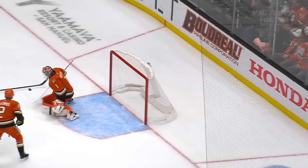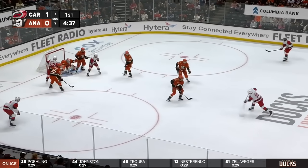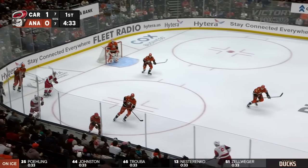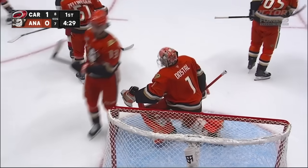Seth Jarvis had 32 goals last year, 33 the season prior. He's got a knack. Popping out high, middle of the ice. All kinds of time. Hall tries again, looking for a tip. It ends up wide of the net. Riley gets it through. Dostal makes the save, and at last he's able to cover up.